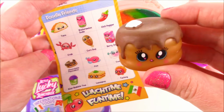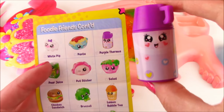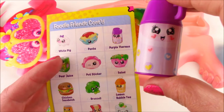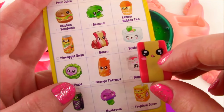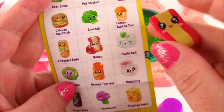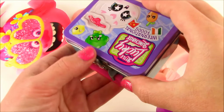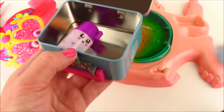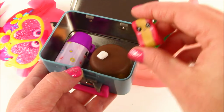Super cute. And also coming in from the foodie friends, we get Purple Thermos. That is what I thought it was, a little lunchbox thermos. Super adorable. And this one looks like it's gonna be bacon. That is the name, pretty plain, but it does look super yummy. I think we can get our lucky little lunchbox here and pack it up. We have our thermos, our chocolatey pancakes, and our yummy little bacon.